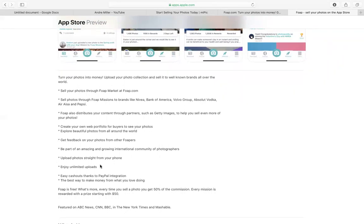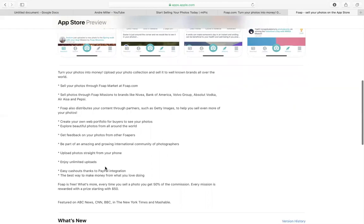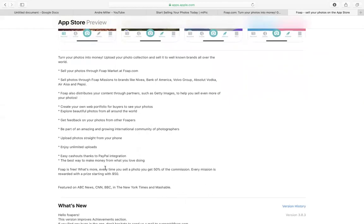So you upload straight from your phone. So that's what I said. You'll make it from your phone. Once you upload it from your phone, it doesn't matter how many pictures. The more pictures, the better it is. So it's easy to cash out thanks to PayPal. That's where you're going to be receiving your money from Foap as well.